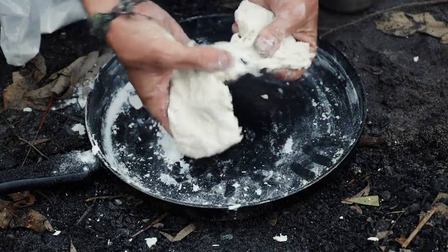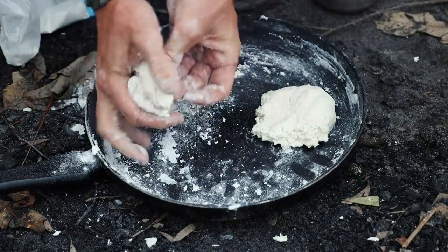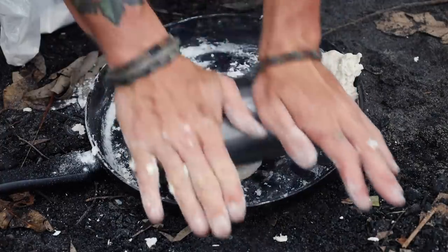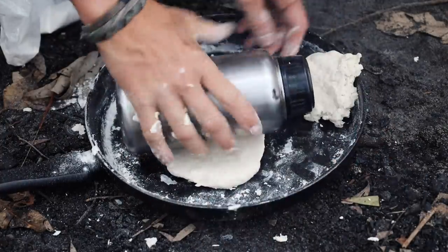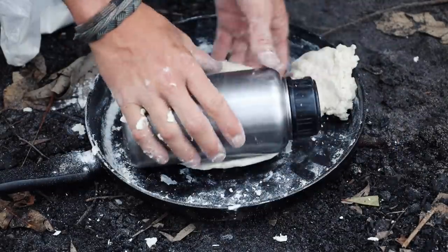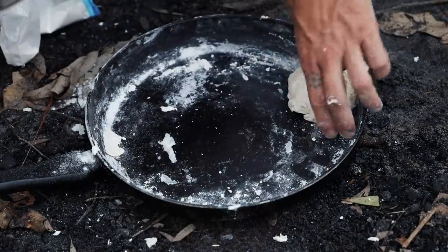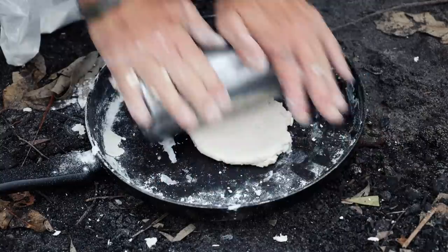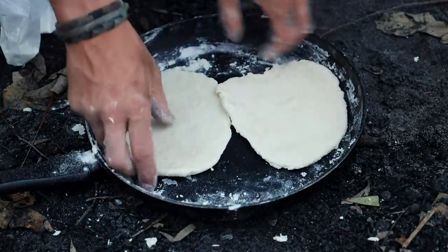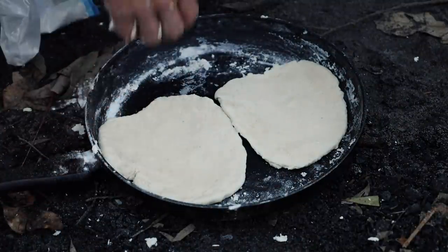So I'm just going to break this into two now and I'll make two tortillas out of this. Because I don't have a rolling pin, I might use my bottle to roll it out. Oh, that's perfect. Alright, so there's one. Alright, perfect. There we go, got two tortillas. So let's put some oil in the pan and fry them up.